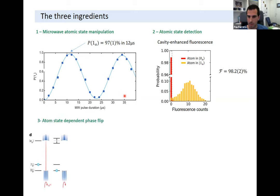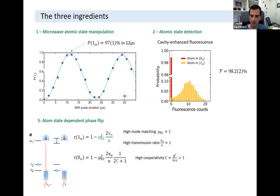And then the third and most important ingredient is this atomic state dependent phase flip. For this, we need the reflectivity of our atom cavity system to be negative when the atom is in state 1, so when it's uncoupled, and positive when the atom is in state 0. When the atom is in state 1 and the cavity is uncoupled, the reflectivity is given by the mode matching between the fiber and the cavity mode, and by the transmission ratio between the 2 mirrors. And for the reflectivity in the coupled case, the important parameter will be the atom photon cooperativity.